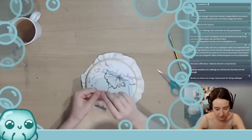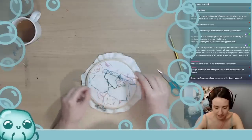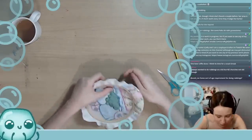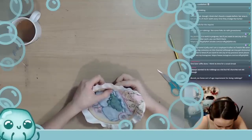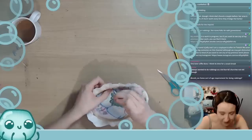I've still got some thread on here, so I can still use this. We'll flip straight across. Maybe I'll do the curly bit inside. And no, actually I won't do that because we need to stitch the outside down. Otherwise it will move around a lot. Plus this one is one of the few fabrics that is fraying a little bit. So let's get that in there nice and sturdy quickly.